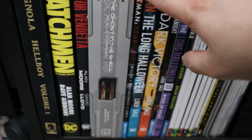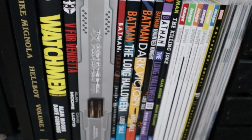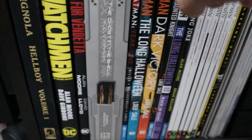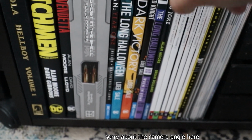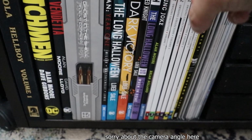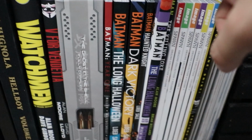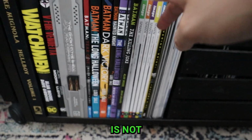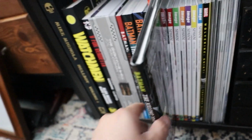And then we got some Batman comics. So I don't know if there's actually a reading order, but from everything that I've researched, the reading order is kind of Batman Year 1, Batman The Long Halloween, Dark Victory, Haunted Knight, and then Catwoman When in Rome. And this one I have in the deluxe version. Then this one, not necessarily after it, was a gift from my sister because she didn't want it anymore. And it's Batman The Killing Joke.